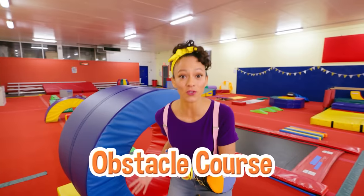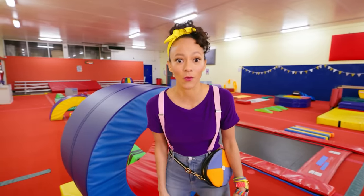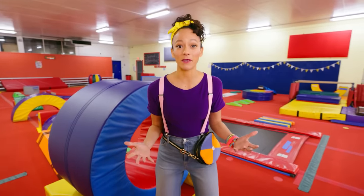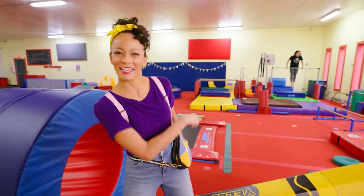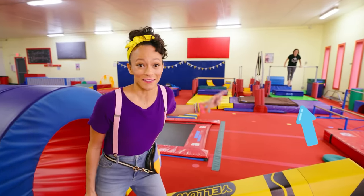Wait a second. I get it. It's an obstacle course. But we will need to practice and move our bodies and warm up to do an obstacle course like this. Gymnasts need to warm up and be really flexible so that they can move their bodies easily and not get hurt. I see a gymnast over there. Let's go say hi.